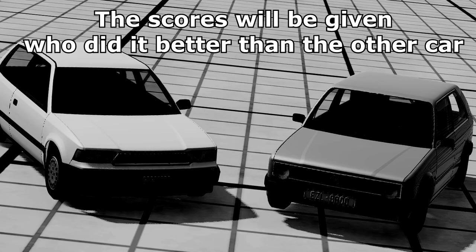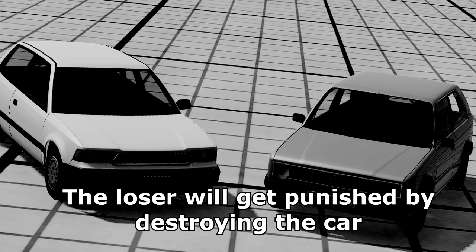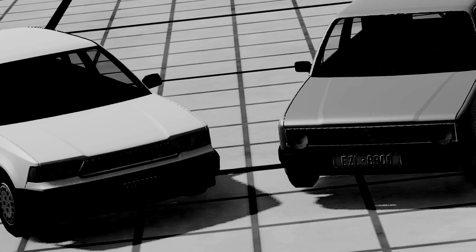Firstly, I will give a score to whoever did better than the other car. After all of these comparisons, we will count all of these scores and then choose the winner, who did it more. And those who lose will get destruction punishment. And let's go to the things we will compare here.